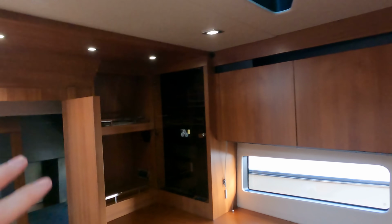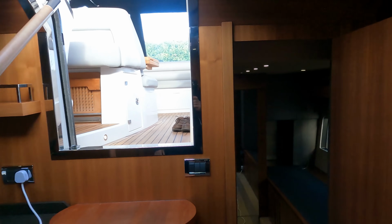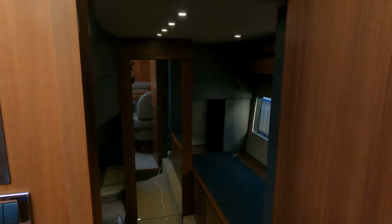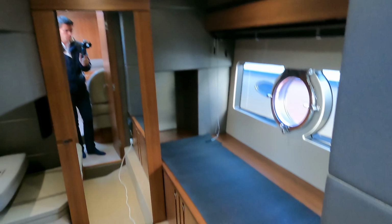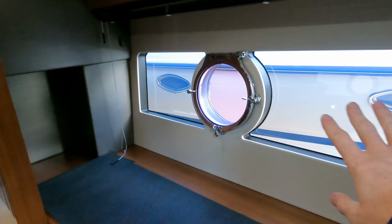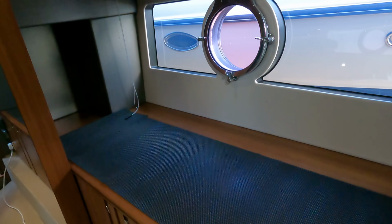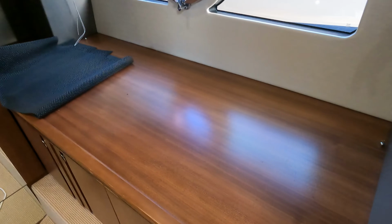Lighting throughout all the cabins here is dimmable. That's another upgrade on this particular boat. Sometimes LEDs are a little bit harsh at night, but not on here. And we come through, so guest cabin, midships, running full beam. Again, going back to those lovely big bonded windows with the big opening port light. Roll this back so you get a feel for the wood condition underneath. All looking very good.